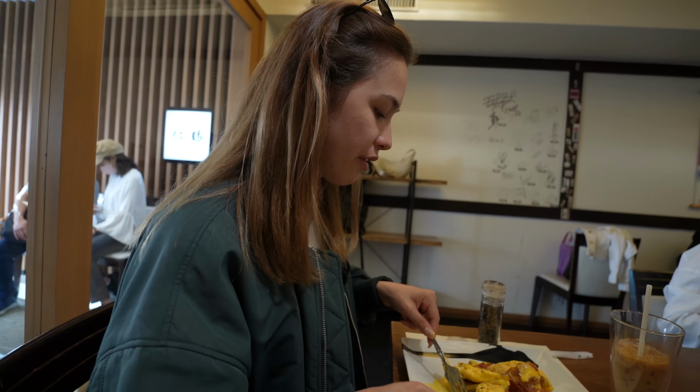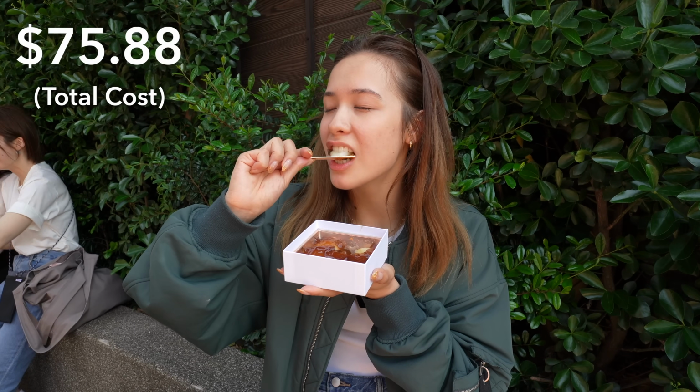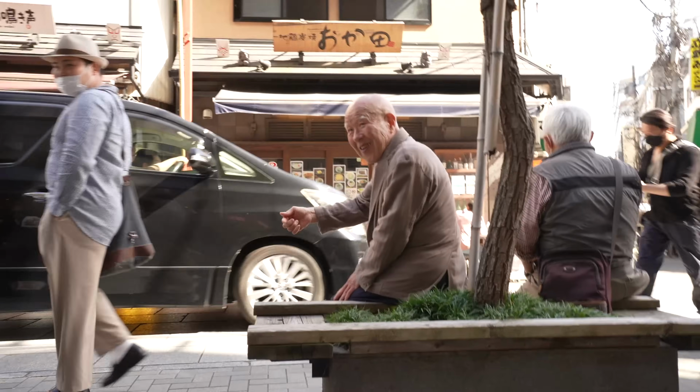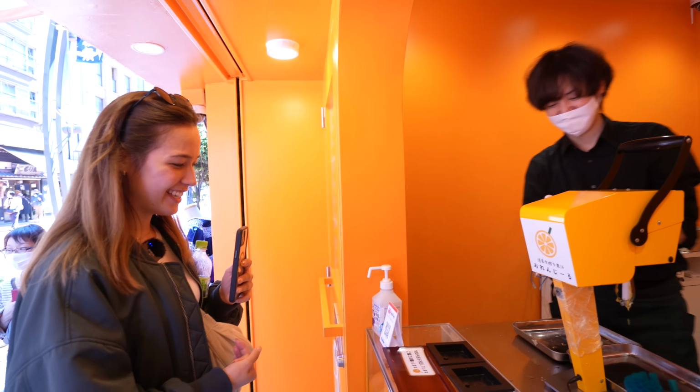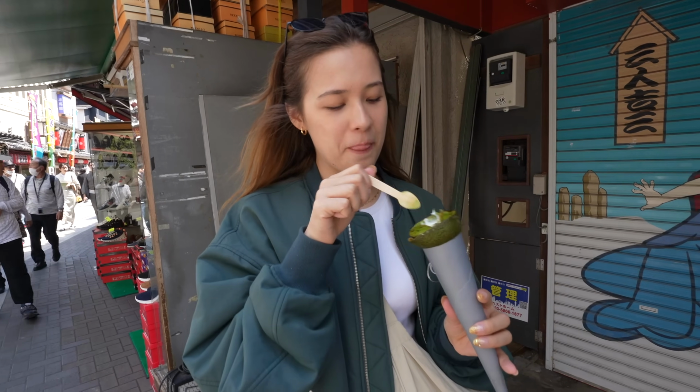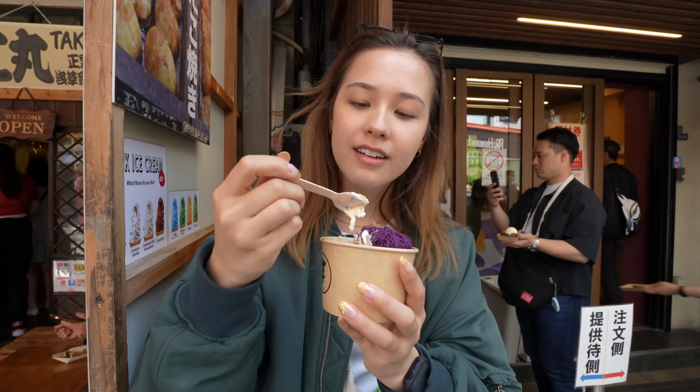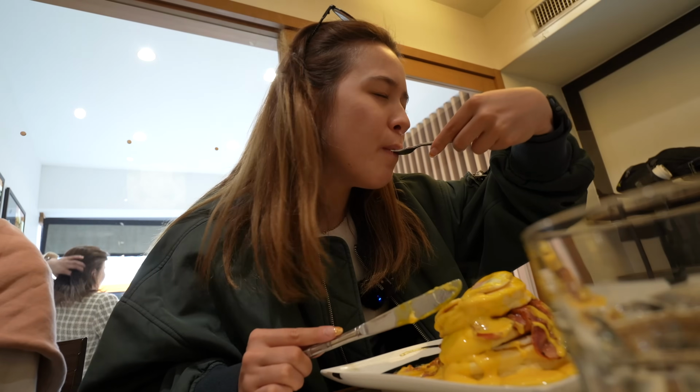Ooh. Although I wasn't able to hit the $100 mark, I'd say I got pretty close and I definitely had a lot of fun. I've never done anything like this since I'm usually doing the opposite of trying to spend as little money as possible. I feel like I had a good mix of both sweet and savory foods, but let me know which one you guys are most eager to try yourself.